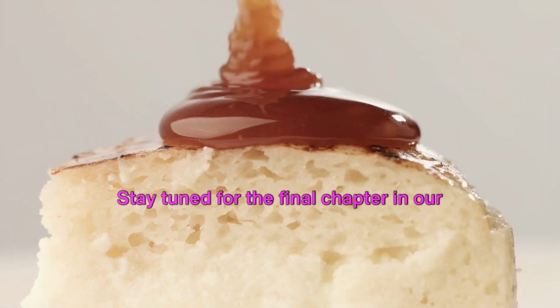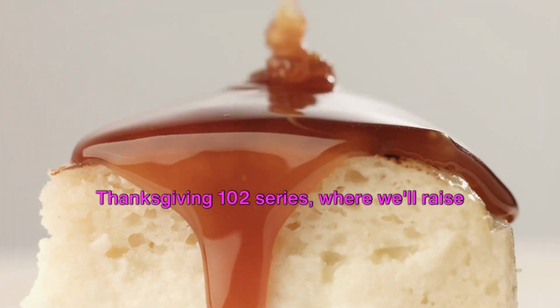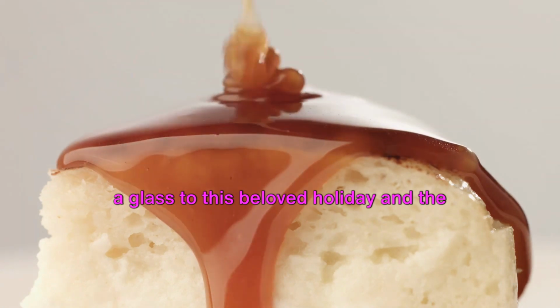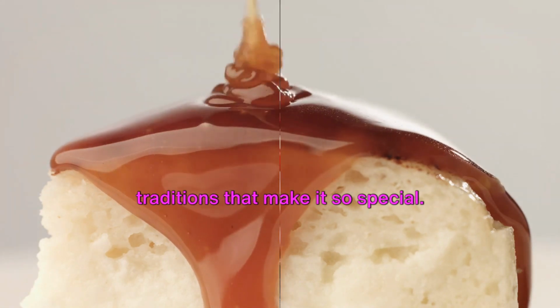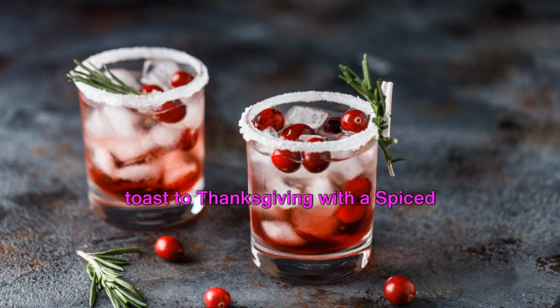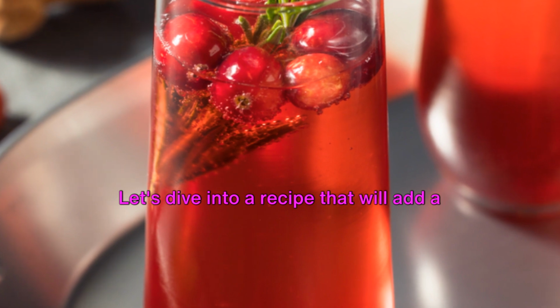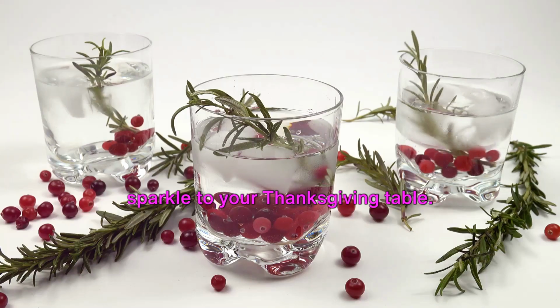But we're not done yet. Stay tuned for the final chapter in our Thanksgiving 102 series, where we'll raise a glass to this beloved holiday and the traditions that make it so special. To wrap things up, we propose a toast. A toast to Thanksgiving with a spiced cranberry spritz. Let's dive into a recipe that will add a sparkle to your Thanksgiving table.